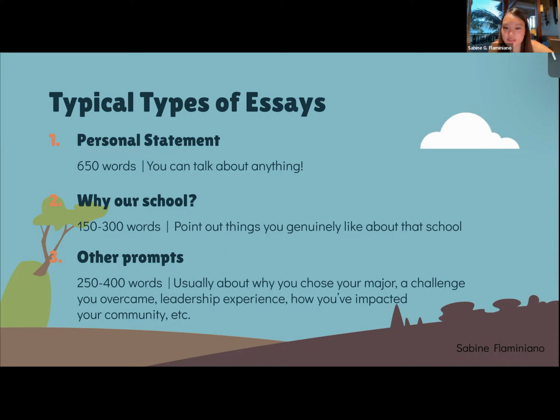Third, other prompts. So these are about 250 to 400 words, usually about why you chose your major or a challenge you overcame, any leadership experience or how you've impacted your community, etc. It definitely varies per school. But usually these are the three essays that a school would ask you to write, specifically the US schools.